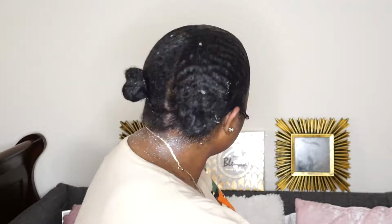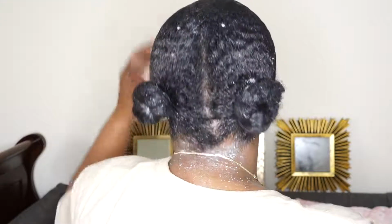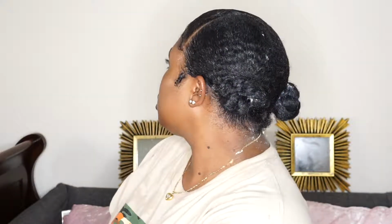I think we done. We're gonna let this dry and I'll be back, y'all. Y'all gonna see how cute this turned out. But this is what it's looking like. This how we looking, y'all. So I'm gonna let that dry.